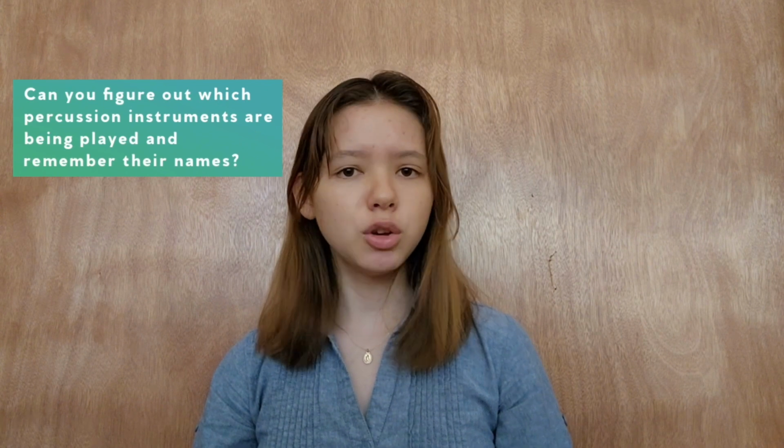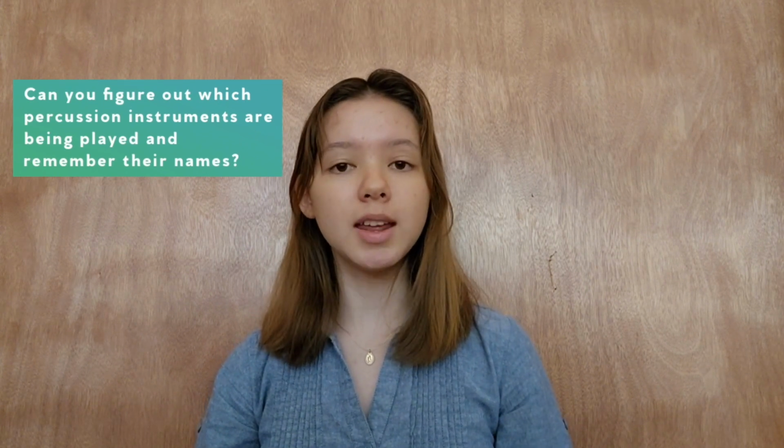Now that you've learned a little about the brass and percussion family, we are going to listen to Youth Symphony 2 perform a piece called La Forza del Destino by Giuseppe Verdi. This piece begins with the brass playing in unison. As you listen and watch our performance, see if you can tell when the brass instruments are playing and identify them. There are not too many percussion instruments being used in this piece, but they are still very important to the overall performance and add a lot to the piece. Can you figure out which percussion instruments are being played, and can you remember their names? Let's listen to Youth Symphony 2 perform La Forza del Destino.